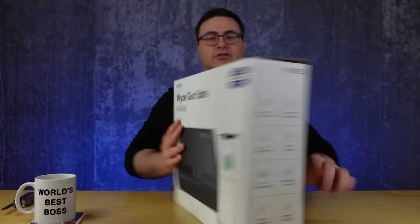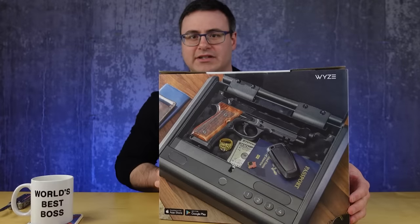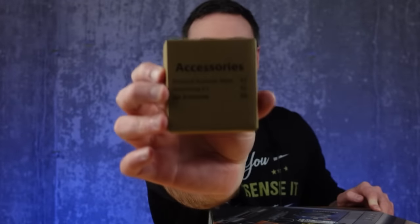It's an international person of mystery. Manual backup keys, mounting kit, and AA batteries.